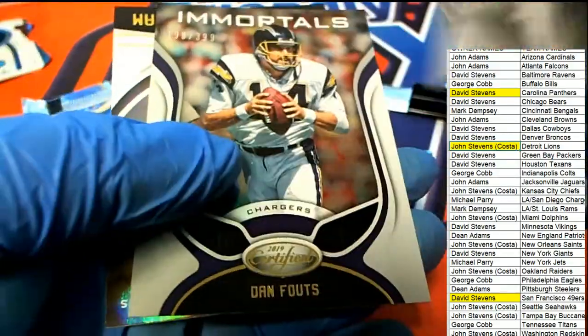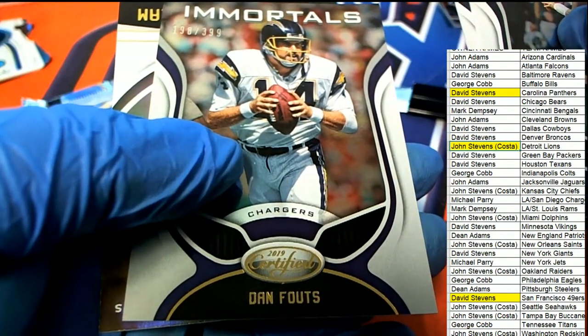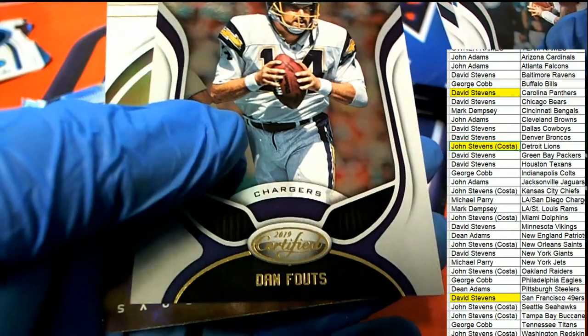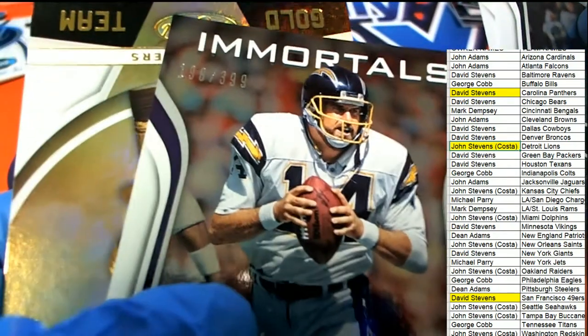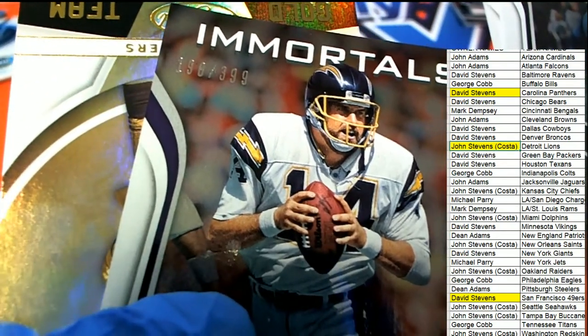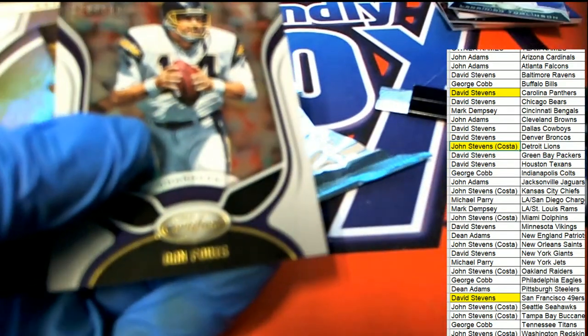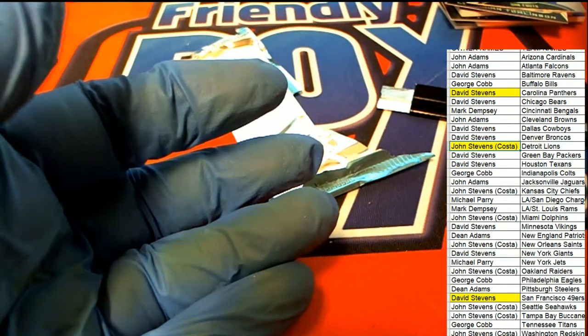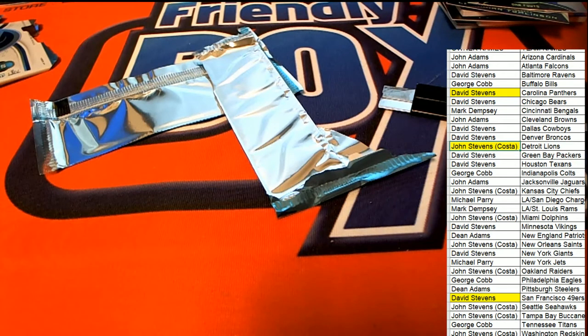Watson, DJ Moore, Cortland Sutton, Tank Fouts. That's an Immortals, number 2 of 196. Immortals numbered. That's our box break of certified.